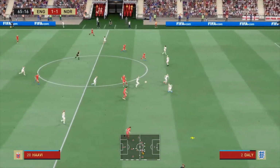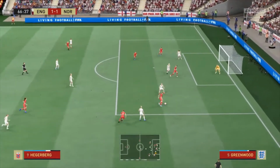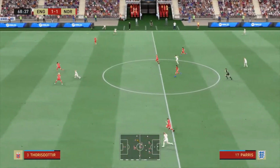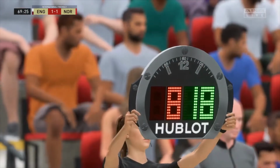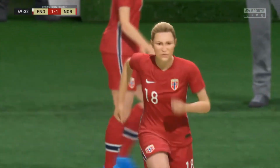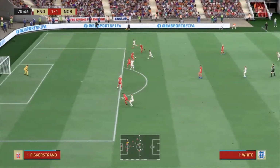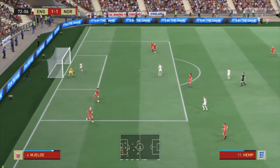Breaking at pace. Can they take advantage of the situation? And a very good challenge. Harris. A meaty but fair challenge, and it will be a throw-in. Well, they've been getting the substitute ready, and now they will make the personnel change. Stanway. An attack full of promise. Must take the lead here. Oh, marvellous save. Great goalkeeping.